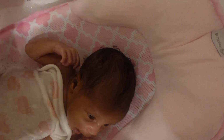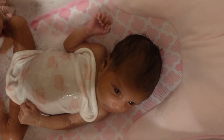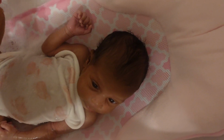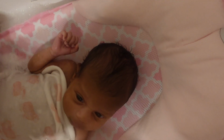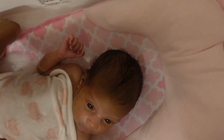Bless the baby. Bless my sweet girl. Everything you do, you make me proud. And you're learning every day. Every day is a new day, and it's okay. We're going to learn together. Right? Say, mommy, be quick, I don't want to get cold. We're going to learn together and we're going to grow together.